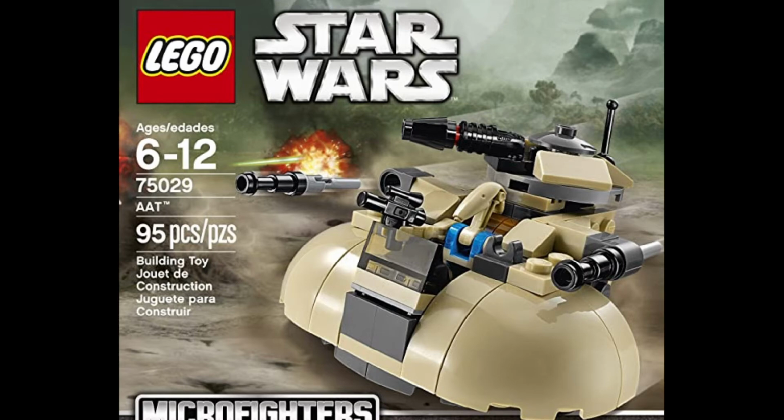The AAT is one of my favorite Separatist builds, which is why it's so high up in the list. And yeah, that's about it, and let's move on to number 5.